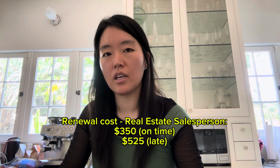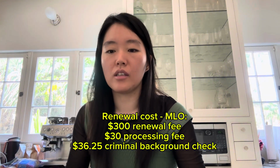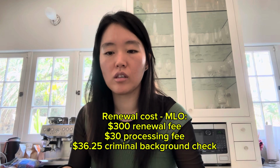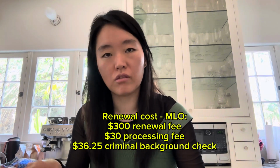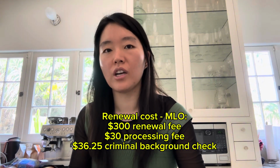Renewal now. You have to renew the real estate salesperson license every 4 years. You have to renew MLO every 1 year. Now the renewal cost is $350 for real estate if you're on time, $525 if you're late. For MLO, renewal every year is going to cost you around $360. It's because $300 goes for the annual renewal fee, $30 goes for processing, and $36 goes for the background check. California state checks background every year. I heard that if you're late, it's going to cost you like $425 or $450, I forgot, but it's around there.